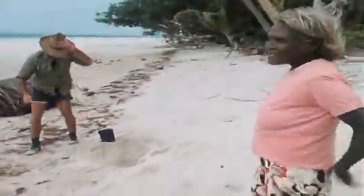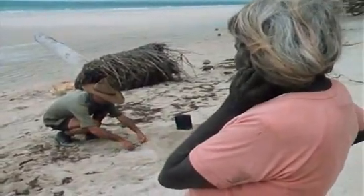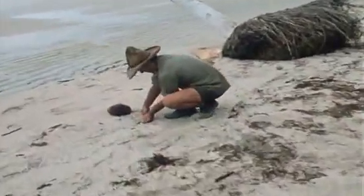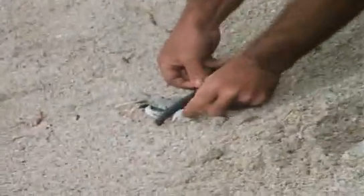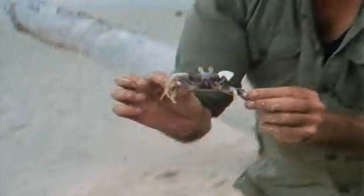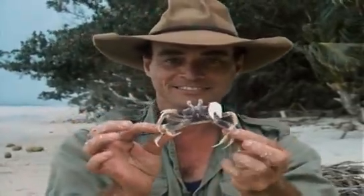You try to put your finger. I'm not going to put my... Oh, no. He's all right. There we go. He does bite too. All this for a little sand crab. Crikey. There we go. The sand crab used for bait. Put him in the billy and save him for later on.